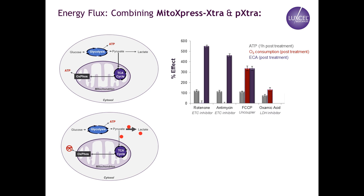But a lot of cells in culture, typically those sitting at high concentrations of glucose for extended periods of time, have the capacity to switch from one to the other. So if we block OXPHOS and we block the ability of the cell to generate ATP aerobically, it simply increases flux through glycolysis and generates ATP anaerobically.